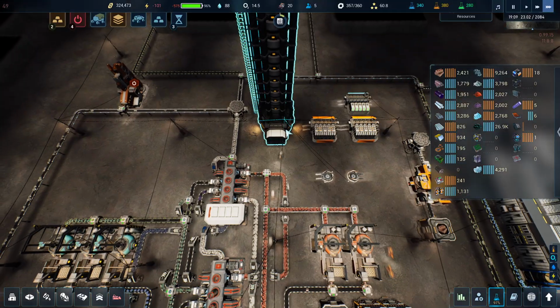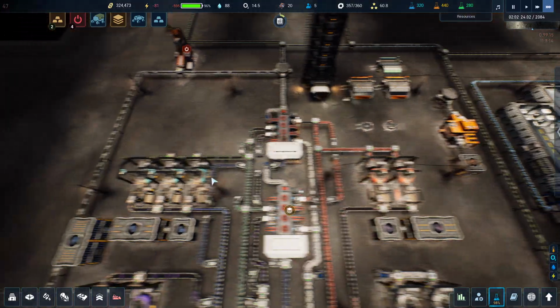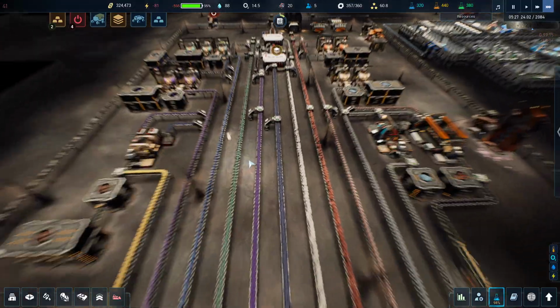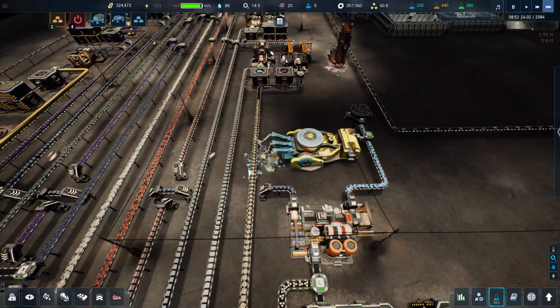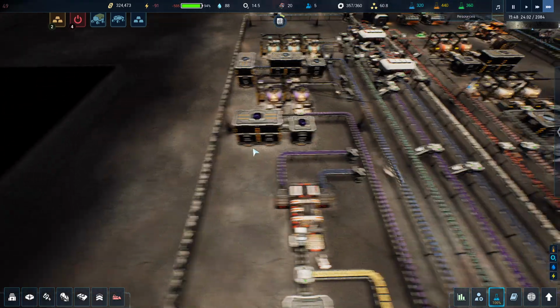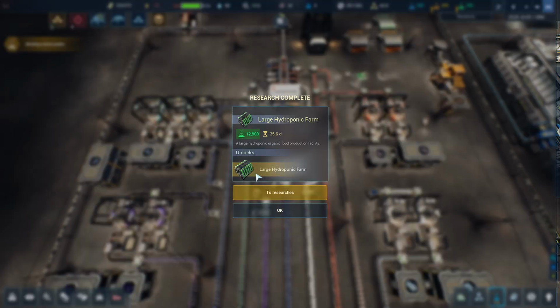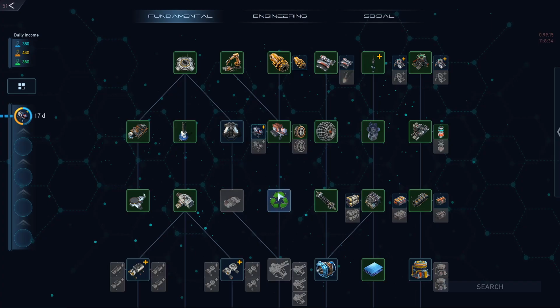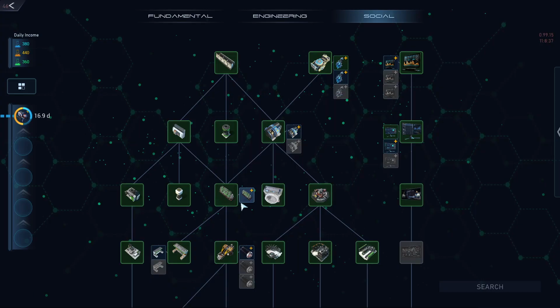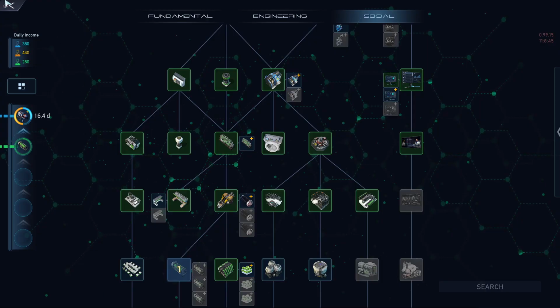Carbon fibre you need colonists for. It uses organics with silicon. It's a whole process. Research complete. I often find... Where is it? Mushroom farms are really good when doing the carbon fibre, because you can automate the mushroom ones.